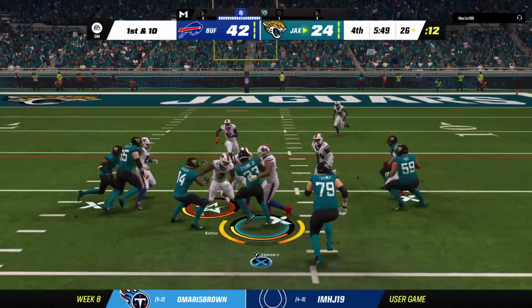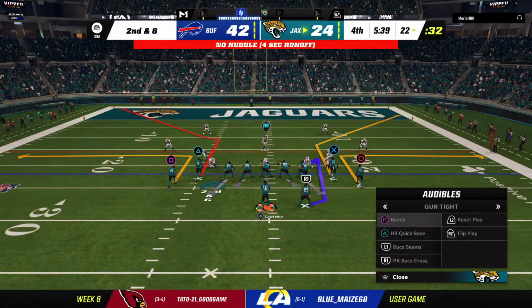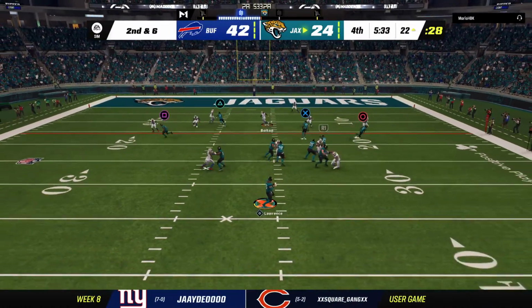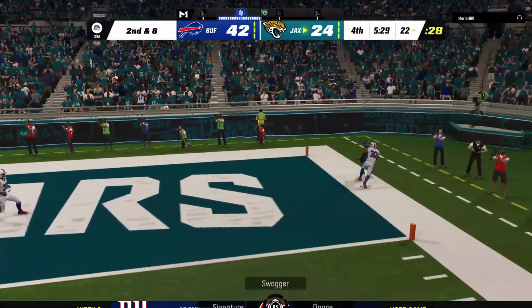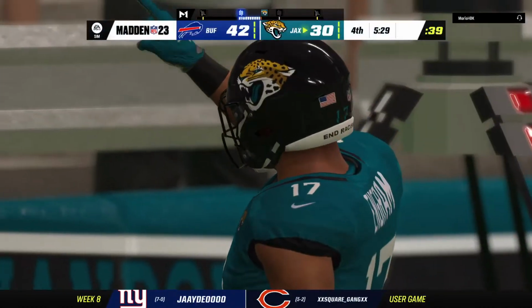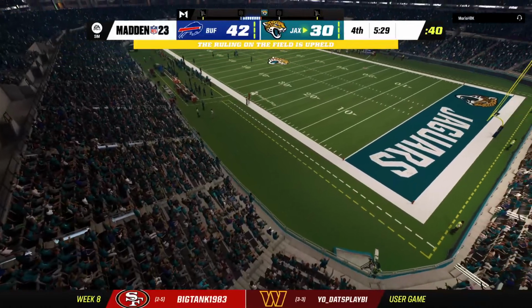On 1st and 10, it's Etienne. And he finds a little bit of room, enough for 4 yards. It'll be second down. Now they deal with a 2nd and 6. Out of the gun, it's Lawrence. Escaping the pressure right. And that is caught. Touchdown, Jacksonville. Evan Engram with career touchdown number 70. And the Jaguars have got it back to a 2-score game here in the 4th.